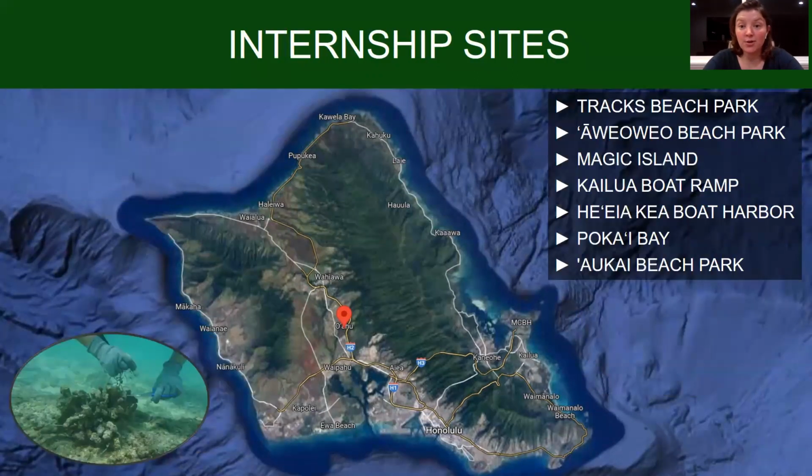For my marine debris program, we again went to different places around the island, but it was mostly reefs and offshore sites where people like to fish and boat. On your right, you can see a list of different parks and areas that we went to. And when we would go to these areas, we would talk to fishermen and we would try to remove any marine debris or trash in the surrounding area or in the water itself.